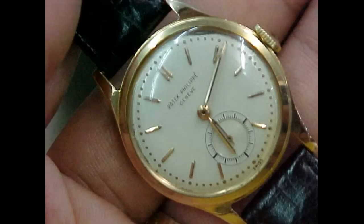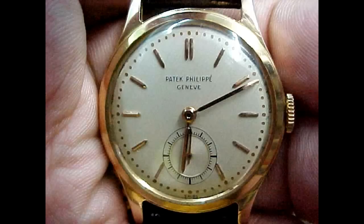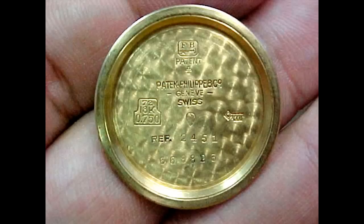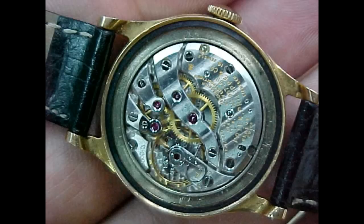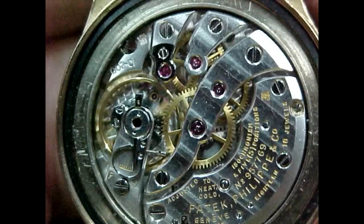Patek itself there, famous for its Calatrava model. Here's a piece from the 1950s and 1960s, and this piece here has an attention to detail that's second to none. The movement here is highly decorated, highly polished, highly prepared, and it represents the Geneva house from 50 years ago. Now, this attention to detail all comes at a price.